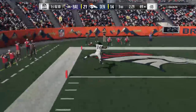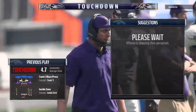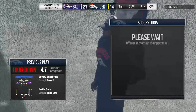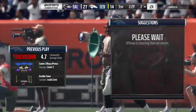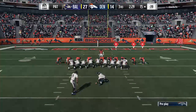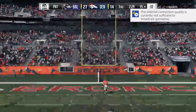There goes Alex Collins. And he'll take it into the end zone for a Ravens touchdown. Alex Collins, 49 yards. And the Ravens will add on to their lead. Tucker now for the extra point. He's got it as they double up the lead. This one's now 28-14.